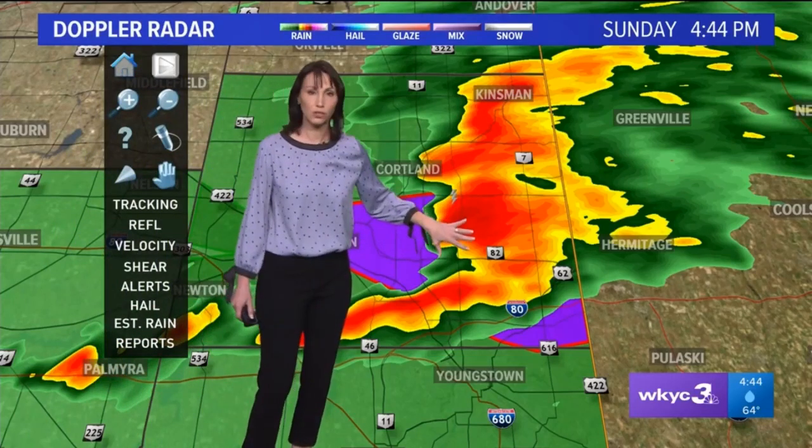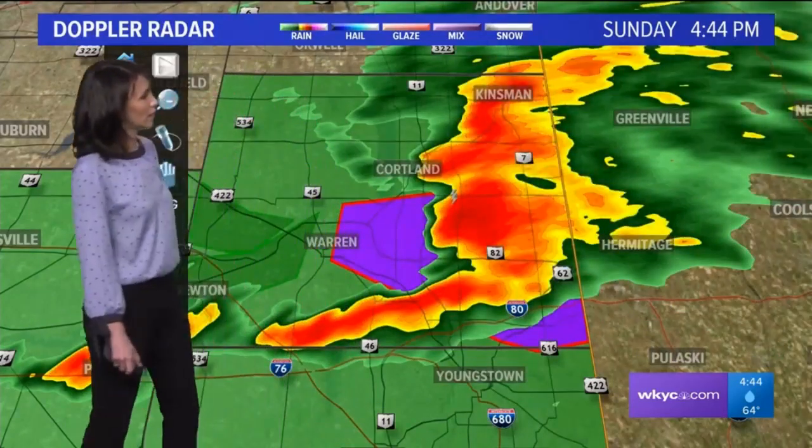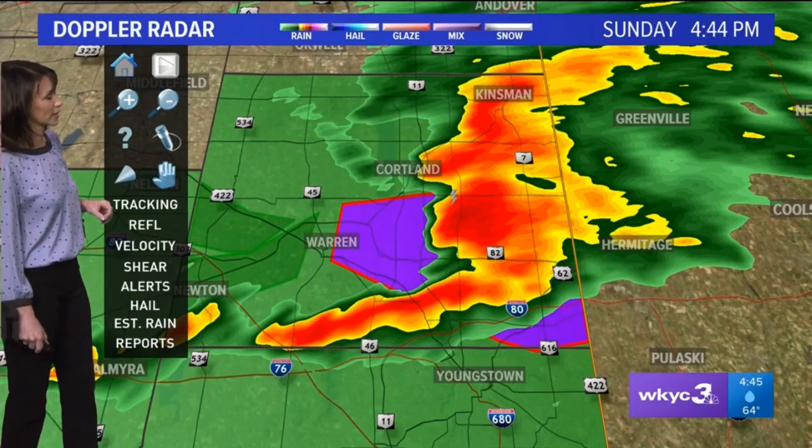But we had this intense rainfall. We knew rain was going to be our main issue, and every now and then we get these little squirrely storms that spin up and try to make life a little bit more miserable for everybody, because we don't have enough going on with rain and flooding and dreary days and whatnot. We have to throw a little bit more excitement into the action, unfortunately.